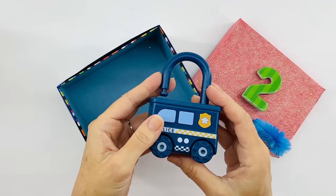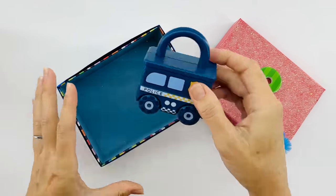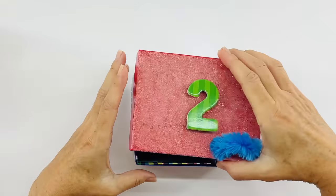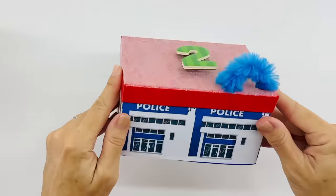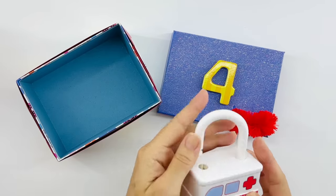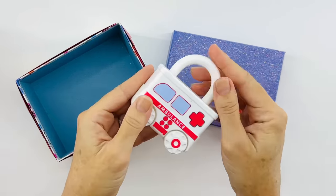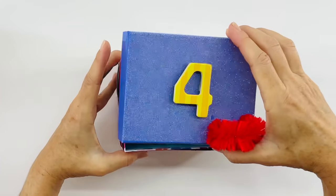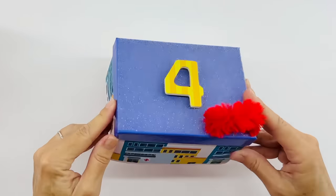It's time for the police car to go to the police station. Lock it up tight. That's box number 2, the police station. The ambulance has to go to the hospital now. Bye, ambulance. That was box number 4, the hospital.